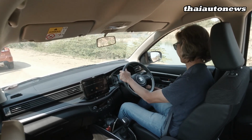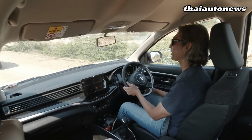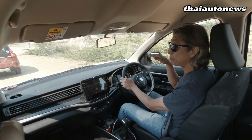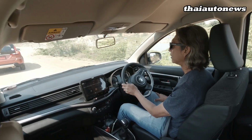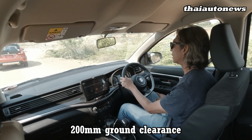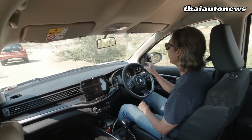At least it's got a traction control, but I don't think it can help much. But at least the suspension height has been increased compared to the Ertiga. So I think it's plus 20 millimeters. So we have 200 millimeters of ground clearance to play around with today. Hey, some water in front.